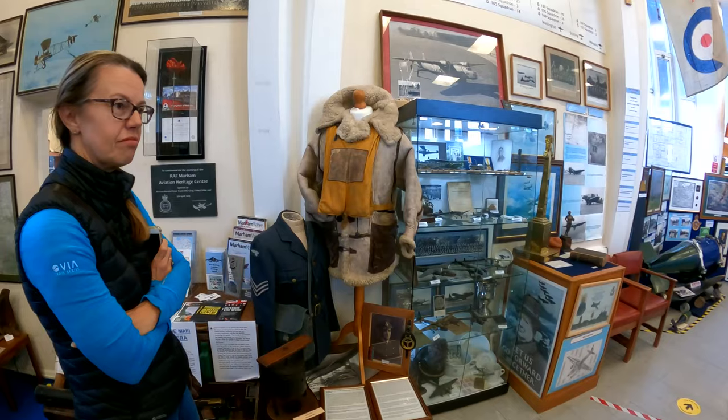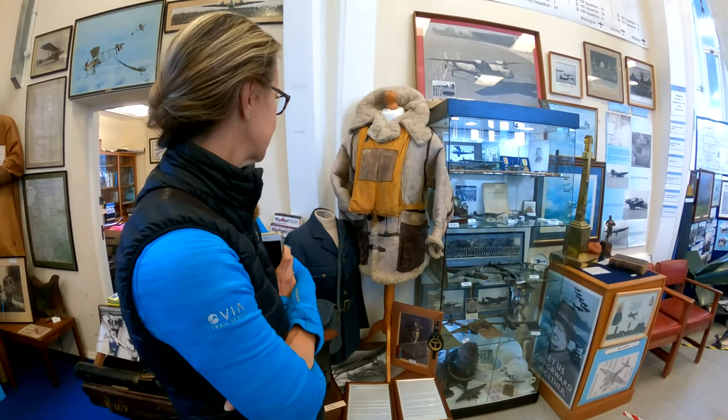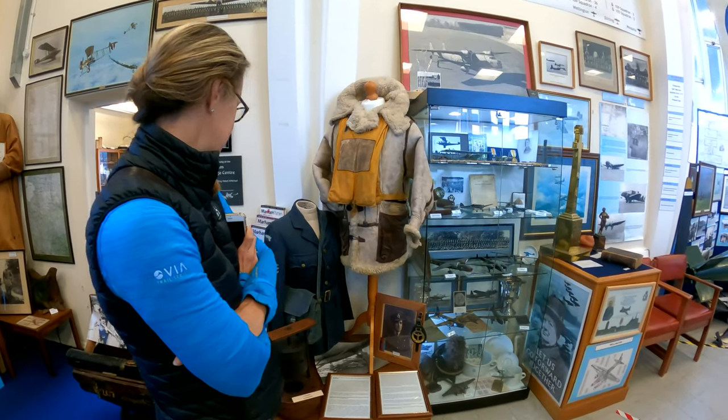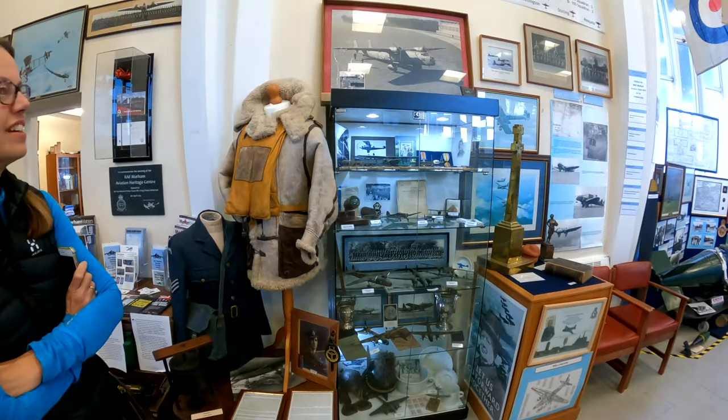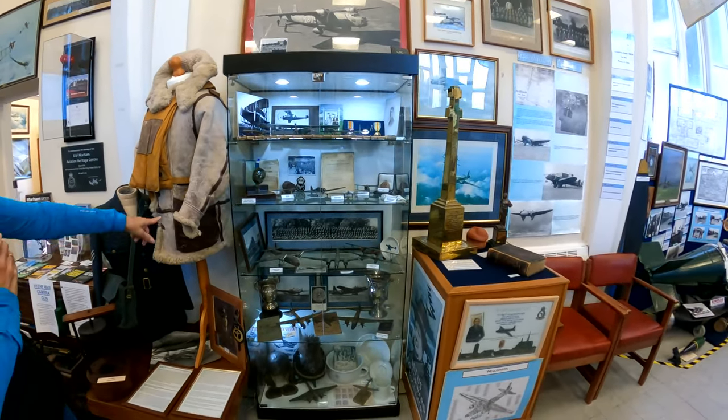What strikes me when I look at these uniforms is they all look as if they were for smaller people. I wonder whether that was something to do with the size of getting in the aircraft or not, but they all seem smaller, don't they? It's as if, as a society, we've got taller. Yeah. Sheepskin.